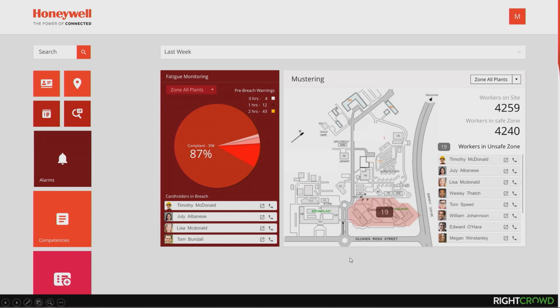So what you're looking at then is a set of dashboards, because what we're trying to do is enforce the policy in real time. So we're denying workers getting on site if they're in breach of fatigue, they've failed a drug and alcohol test, or they have a missing competency. But when I start to aggregate that data and bring it up from a management perspective and a compliance reporting perspective, these dashboards become quite powerful in terms of isolating the data, interpreting the data, and actioning the data.